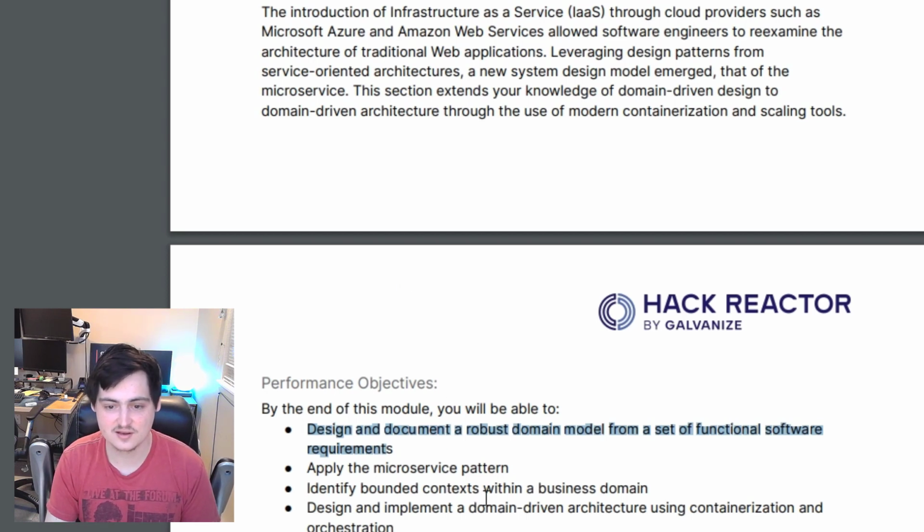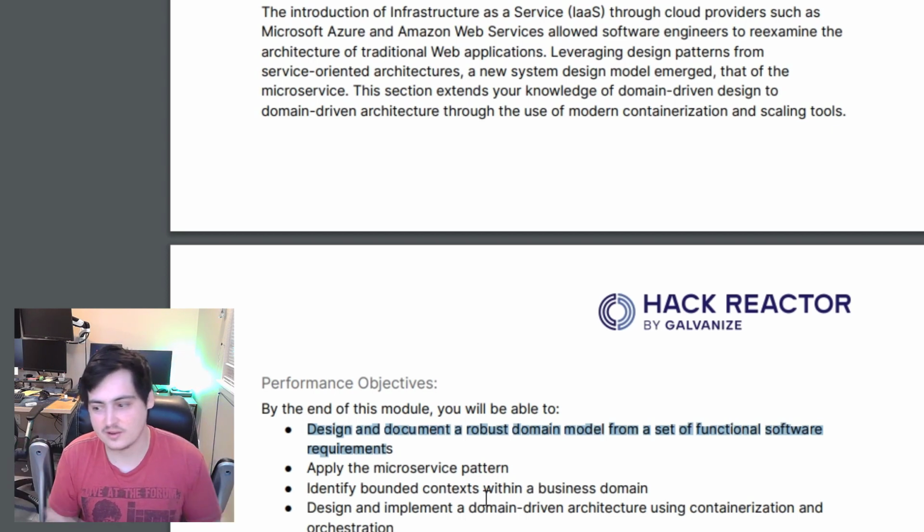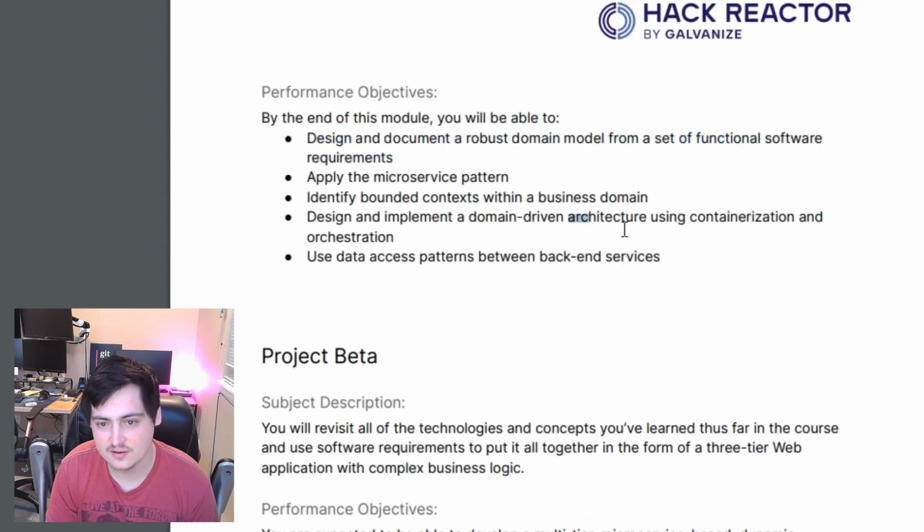And the other thing is that to cherry pick microservices as the hot new thing in the infrastructure area, why wouldn't you just talk about Docker? I mean, there's 80 other things you could have chosen. Seems just like wasted time. Oh, hey, look at that. Architecture using containerization and orchestration. So now we're getting into Docker.